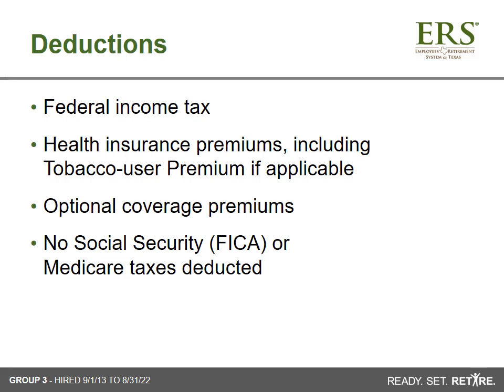You will not pay Social Security, also called FICA, or Medicare taxes on your annuity payment as it is not considered earned income wages. If a retiree returns to active employment anywhere, Social Security and Medicare taxes are deducted from his or her salary because that income is considered earned income wages.